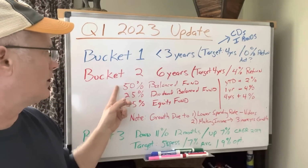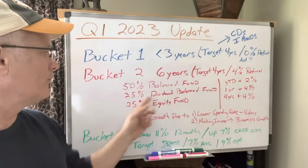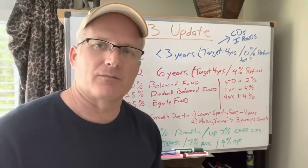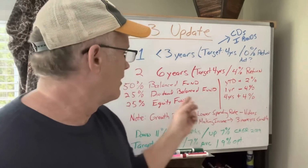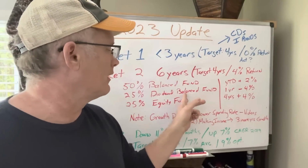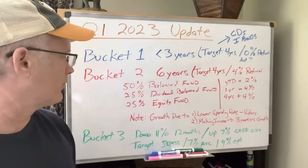I have, 50% of it is just in a pure balanced fund. That's a managed fund. 25% is in a dividend balanced fund. So it's got like a 60-40 portfolio, stocks to bonds. Heavily dividends are in the equities. And then I got a pure equity play here of 25%.